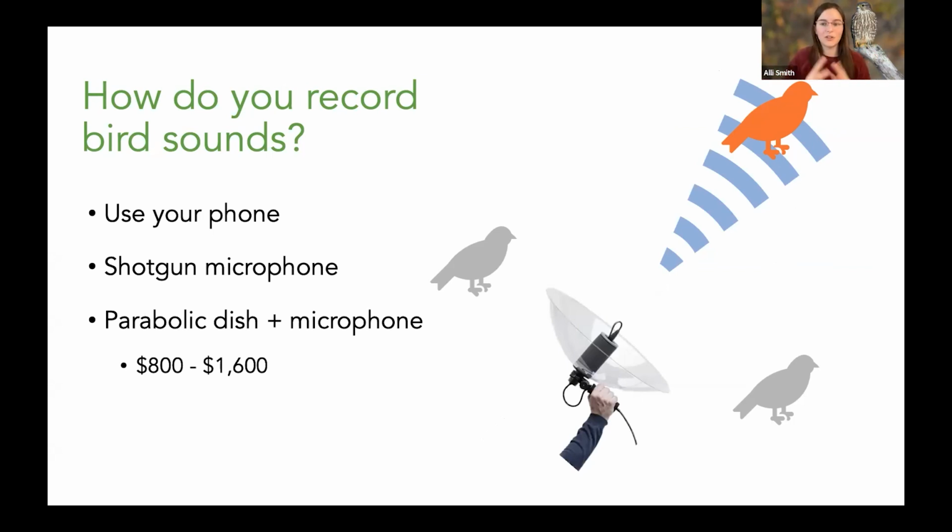And then the most expensive but highest quality option for microphones are these microphones with a parabolic dish attached to it. So the shape of this dish makes this microphone really directional. It's really good at focusing in on an individual bird that's singing. And the shape of the dish also amplifies the noise that bird is making. So even if there are other birds calling nearby, whatever you're pointing the dish at, the microphone at, that bird will be the loudest and the clearest, which is really cool.